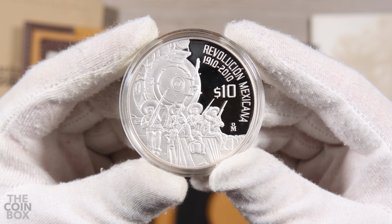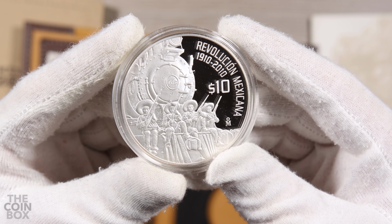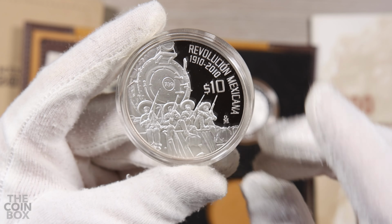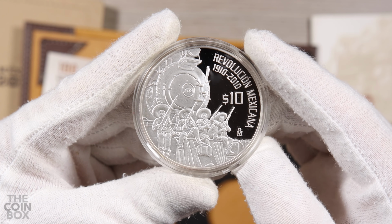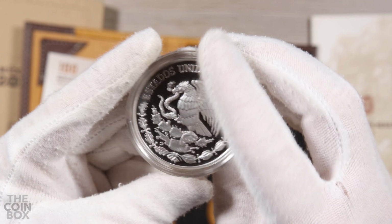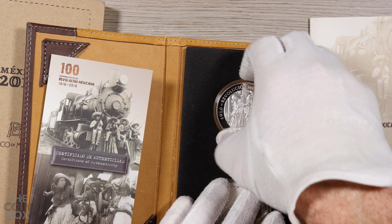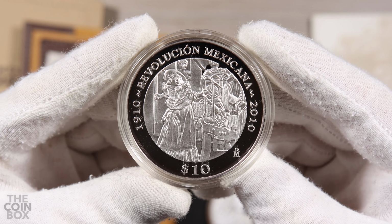And these coins, both of them, are 2 ounces each. Both designs are taken from images taken during the Mexican Revolution. This one is an award-winning coin. It won the most beautiful silver coin in the world at the 2010 Mint Directors Conference. It's called Railroad, and we have, of course, the Mexican coat of arms. And then here we have Adelita on this one as well.